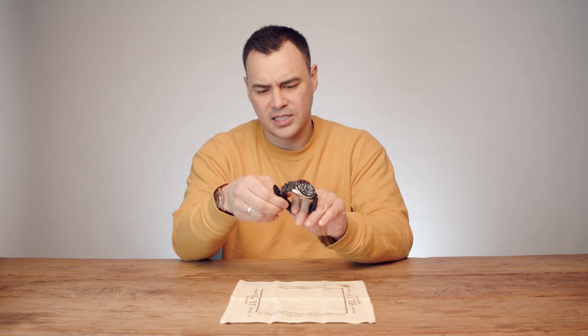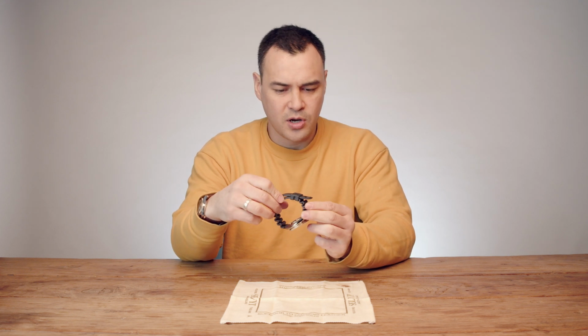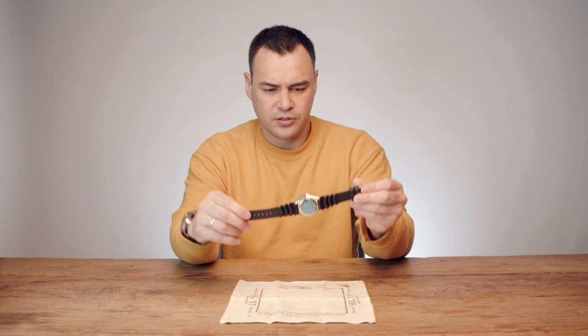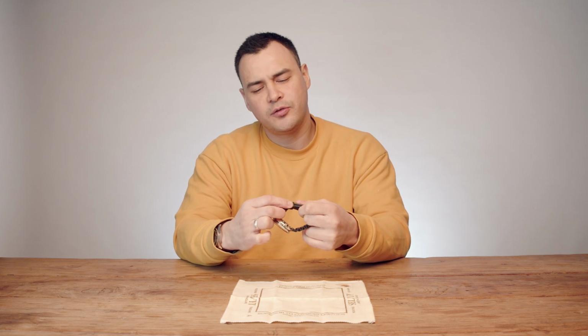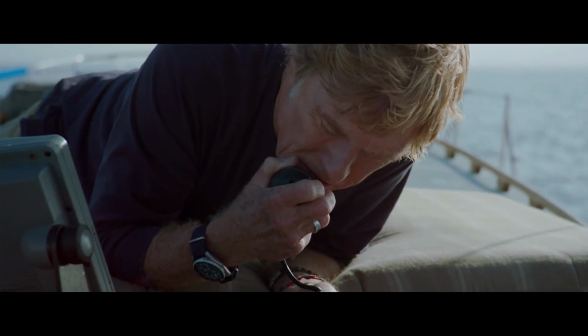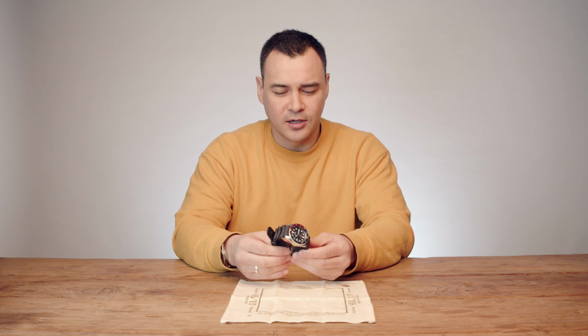It comes on the Seiko Z22 rubber strap with the Tsunami logo at the tip of the strap. It's got a Tsunami logo on the back of this watch as well. I saw the movie All Is Lost with Robert Redford, and it made me chuckle that he wore this watch. With an SOS call, over. It's a tool watch, very functional. What I liked in that movie is he had a black NATO strap on it as well, which is the quintessential tool watch.